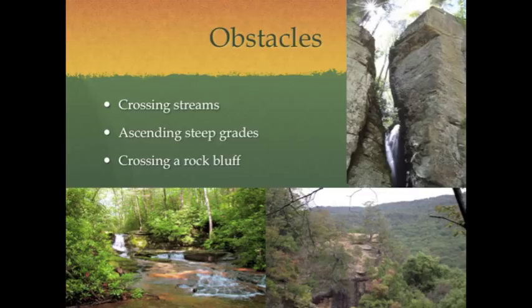The Ravencliff Falls Trail may only be a 5-mile hike, but it still had many obstacles among it. The hike's obstacles consisted of streams, steep grades, and a rock bluff. Streams and steep grades can be tiring, but they're not a big deal if you are properly dressed and in shape. The rock bluff is the most dangerous area because of the elevation and small walking space. As long as no one goes near the edge and stays by the wall, it is as safe as can be.